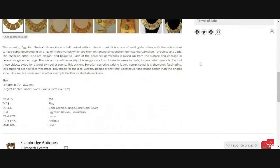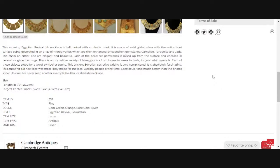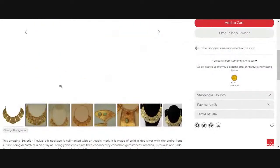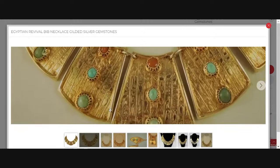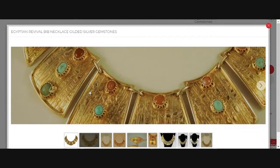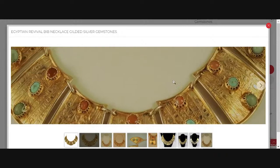So they say it is a necklace that is hallmarked with an Arabic mark in solid gilded silver, the entire front surface being decorated in hieroglyphics with carnelian, turquoise, and jade. Okay, so they are considering this to be fine jewelry. We are going to zoom in and see some of these details. And here we go. Each of these panels has been engraved and detailed with hieroglyphics. That is beautiful.